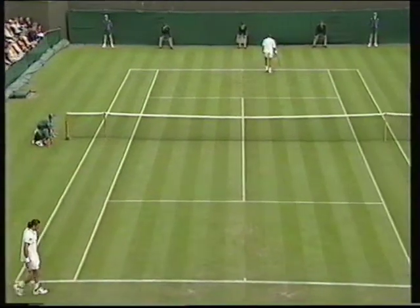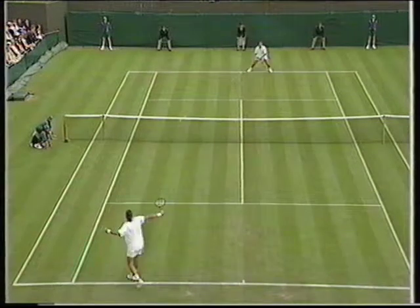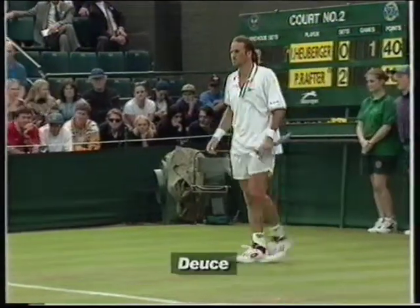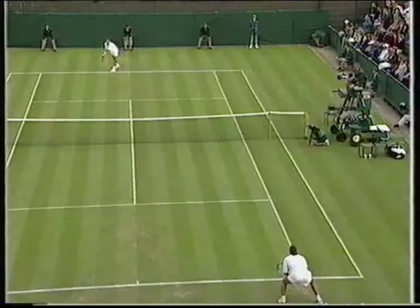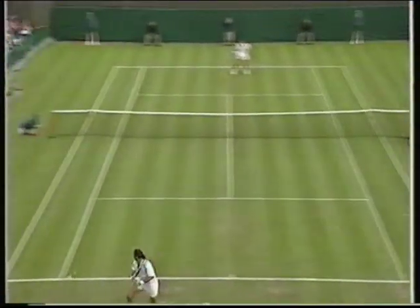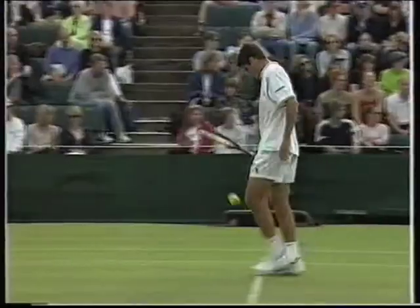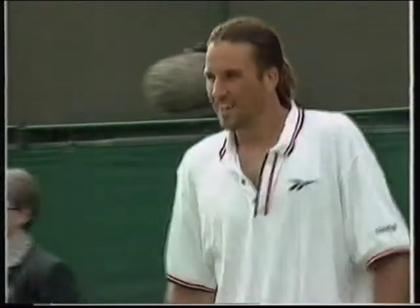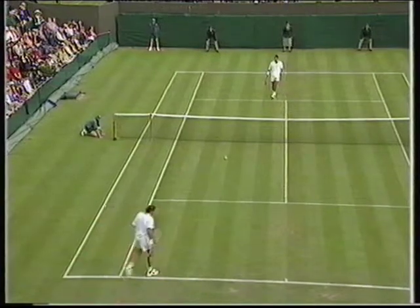Juice. Advantage Heuberger. It's often just a game of inches. The Heuberger forehand looking like it was going to go long, but it just dropped on the line, and then Rafter, who appeared to think the ball was going to go long, just pushed his backhand part of an inch wide. Opportunity gone missing. Game, Heuberger. Heuberger leads 2 games to 1 in the third set, Rafter 2 sets to love.